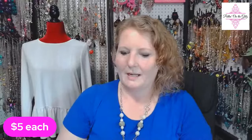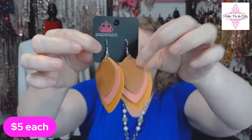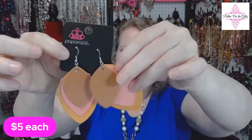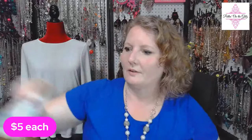Okay, and number 28. These are called Light as a Leather in multi. So these are two shades of brown. You can see this one's more of a yellowy brown and then a medium brown on top. These are leather pieces cut in marquee shapes. Then we have kind of that dusky pink in the middle. They're on a fish hook back. This is the length and size. I have these in another color and I really like them. They're super light. So these are number 28. This is our last piece for the night. Number 28, Light as a Leather. Two of those available. There we go. That's our last piece for the evening.